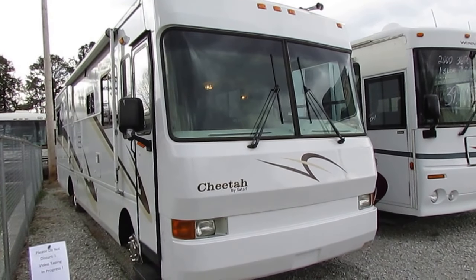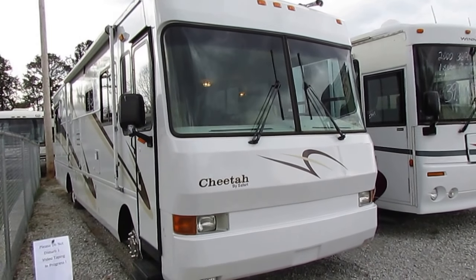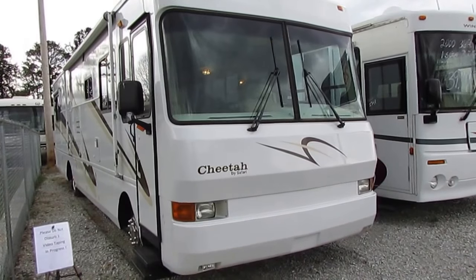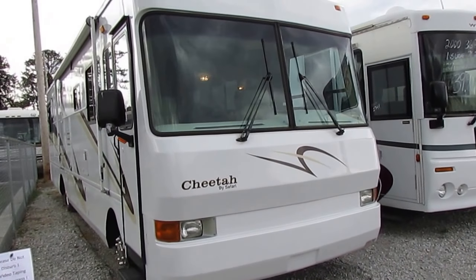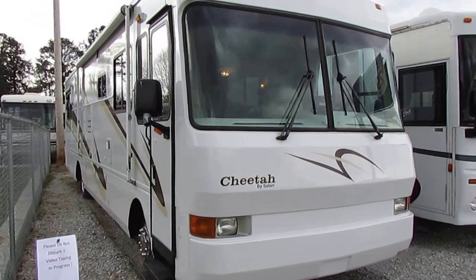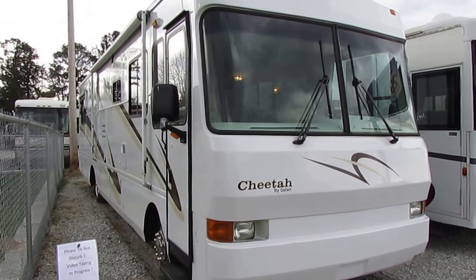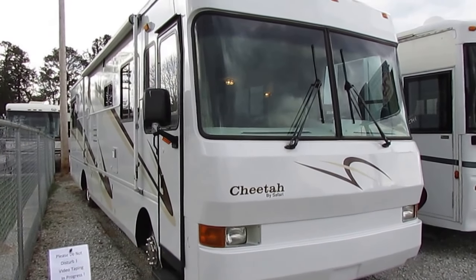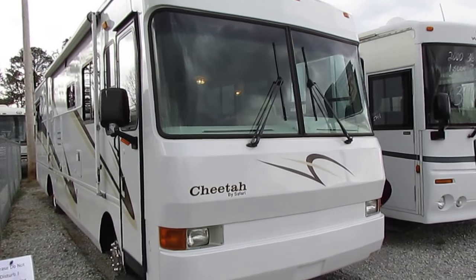I'm going to show you a really nice and clean older motorhome today. Now, this may not be for everyone. It is a 2000 model, but it is a very high quality built brand. This is a 2000 model Cheetah by Safari Motor Coach. Model number is a 3756. It's the only Cheetah that Safari made that year. This is a Pre-Monaco built Safari.